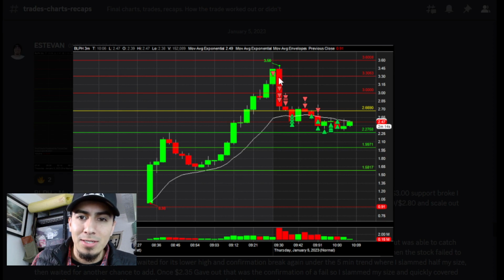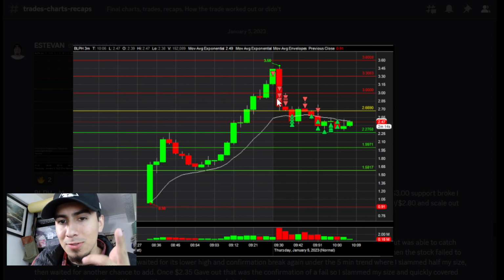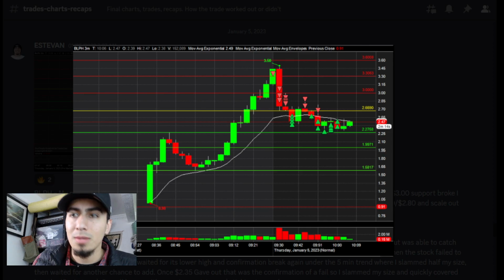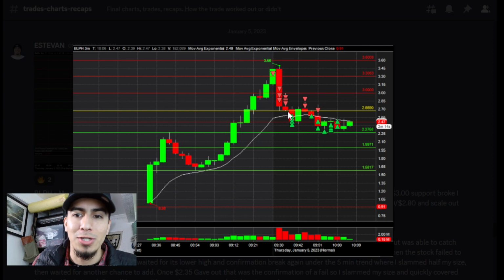Once that failed, I was watching to see if it was going to hold 330. If it didn't hold 330, then I would start adding into that same position. Then you got the $3 break, a whole dollar psychological level. As it was falling, it broke this $3 level, bounced off 270, and retested $3. Right here, look, this little $3 retest pushed but failed, which confirmed that it was probably going to reject and then go lower under that 270.